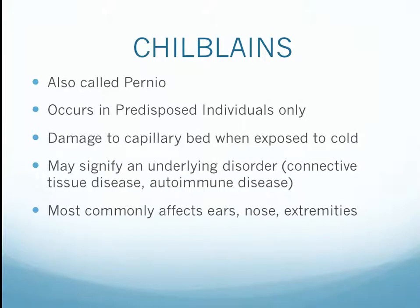Chilblains is a little bit interesting in the fact that it only affects predisposed individuals. It actually does damage the capillary bed when it's exposed to the cold, and there's something about these individuals' normal physiology that causes this. If someone's not diagnosed with another disorder, they may actually have an underlying disorder that may need to be diagnosed, such as a connective tissue disorder, as well as an autoimmune disease.